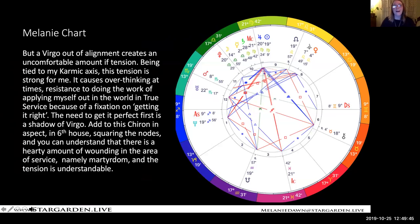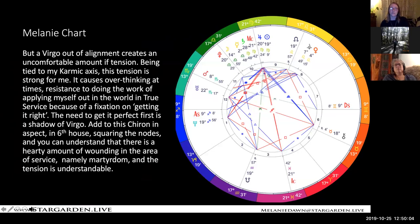But Virgo out of alignment creates an uncomfortable amount of tension, being tied to my karmic axis. This tension is strong for me. It causes overthinking at times, resistance to doing the work of applying myself in the world and true service because of a fixation on getting it right. And this is also Saturn's influence here.